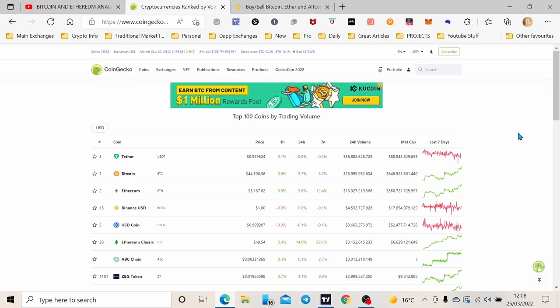Bitcoin and Tether usually skip between each other, depending on whether Bitcoin is bullish or bearish. These two will usually be the top traded in terms of volume, and they do actually swap around each other. So just by looking at this, you can get an indication of which way round we've been going in the last 24 hours as well. Just an alternative way of looking at things there.